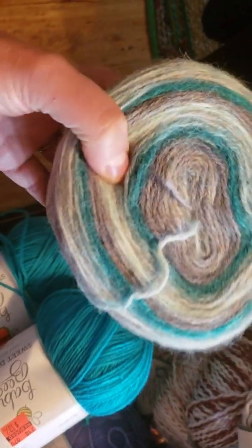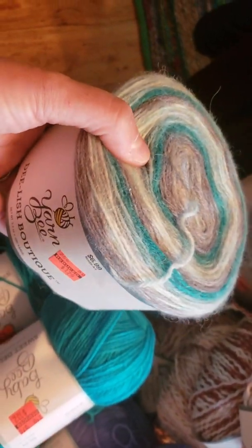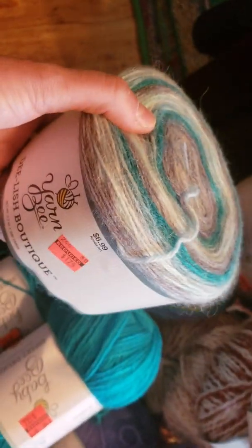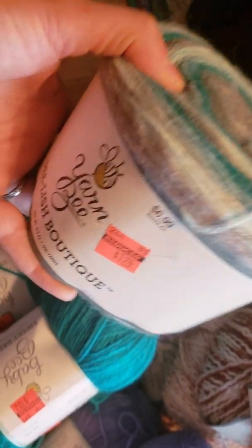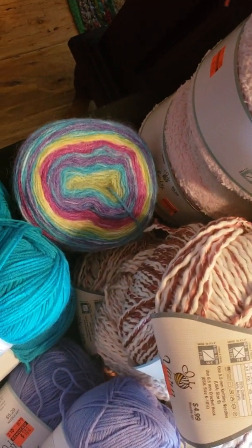This Delish Boutique, which I feel like I have at least one more skein of this cake, I guess, of this color, maybe even two. So this can go with that. I mean, this was all they had. For stuff like this, if they had one, I was like, yep, I'm just going to get it. And I'll figure it out.